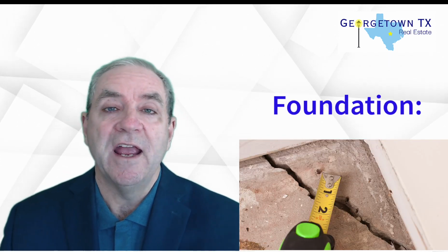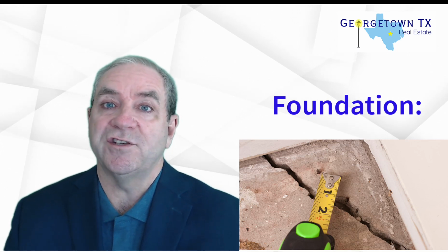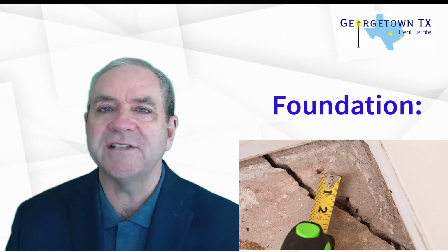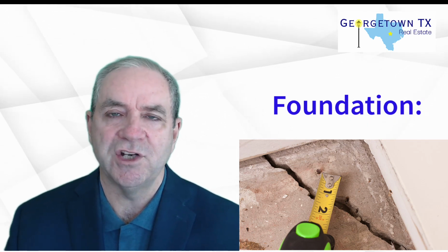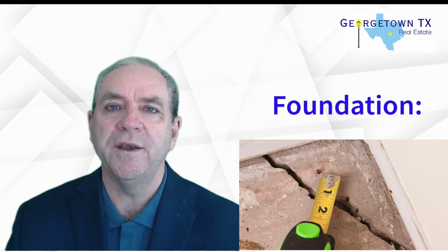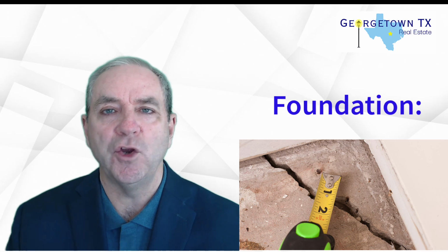A foundation. If you're in an area that does see movement in foundations, and some areas just don't. In some areas, it's very common. But if you see any signs, have a foundation company come out and check. Now, I say foundation company. There's two ways you can do this. One, have the foundation company come out and check it. They give you a clean bill of health, you're good to go.